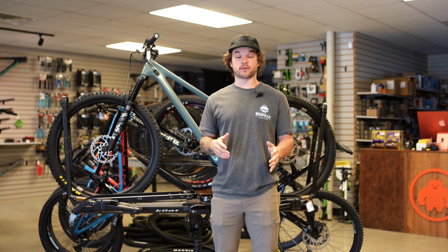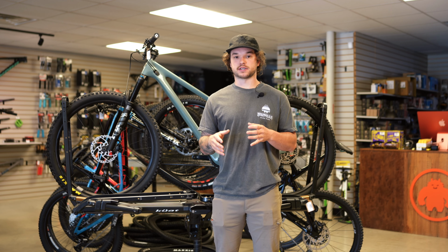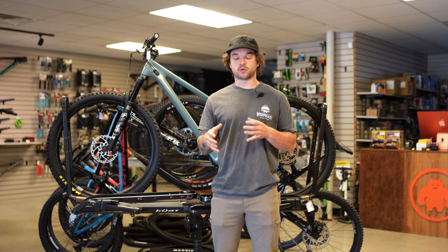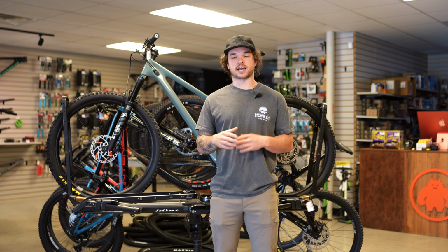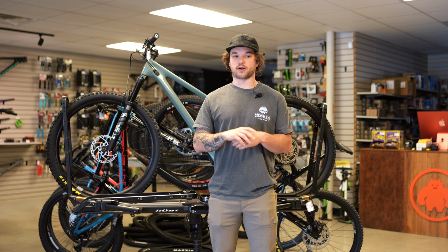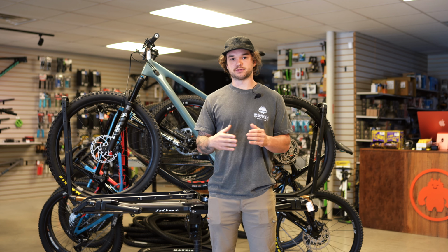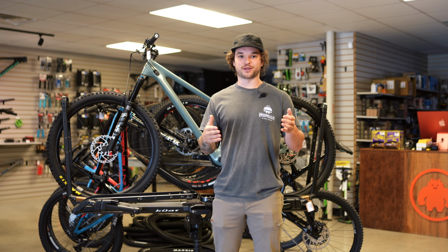Our last category that we're gonna talk about today is e-bikes. Now that can be somewhat of a buzzword. Some people don't love the idea of e-bikes. It's kind of a controversial topic in the bike world, but we don't look at it that way. There's a bike for everybody, and e-bikes fill an awesome category. You can get way more laps in, you can get a ton of miles in, and you're still getting exercise. They're awesome bikes.